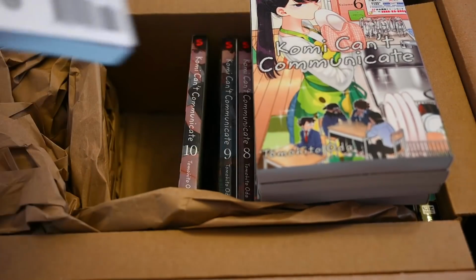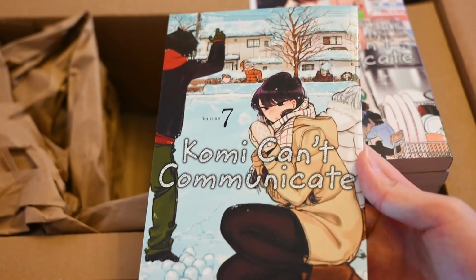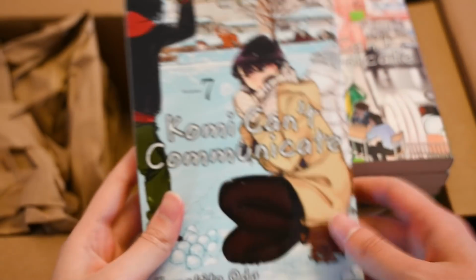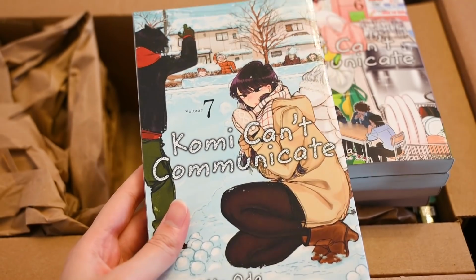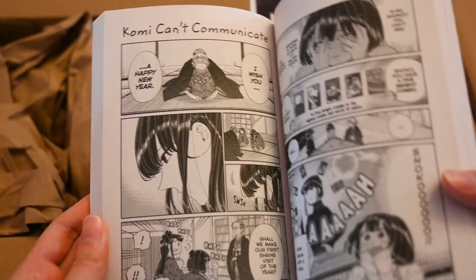Alright, I think volume 7 looks promising. So here we have a wintertime Komi. This is so perfect for the current season. Sometimes I wish it snowed here, but a lot of people who live in snowy areas say that they wish it never snowed. So the grass is always greener on the other side.